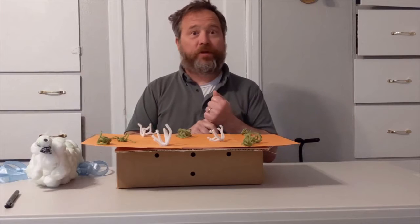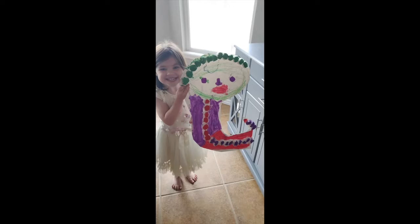But I also wanted to share this great photo that we got on Facebook. This photo is from Esther. And Esther made an amazing creature, her own mythological creature. It's half mermaid, half horse. And so she called it the horse mermaid. And so you can see it here.